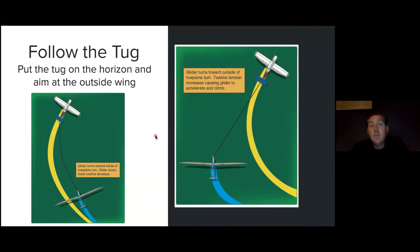It's also important to follow the arc of the tug. So again, we put the tug on the horizon, and then during a turn, we want to make sure that we're aiming at the outside wingtip to make sure that our track stays the same as the tow plane track. With a 200-foot rope, as soon as the tow plane makes a turn, we're going to also have to make that turn within 2 seconds. So very important to watch that tow plane and repeat that same maneuver as closely as possible.